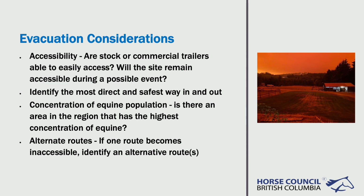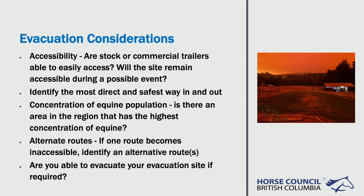What are your alternate routes? If one route becomes inaccessible, you will need to identify alternative routes. And if you need to evacuate the evacuation site, are you able to?